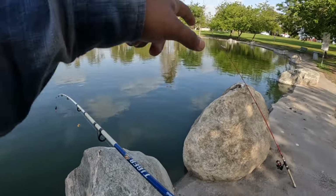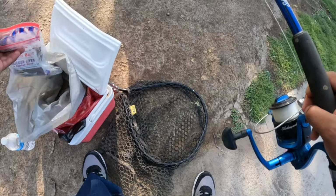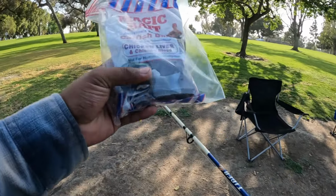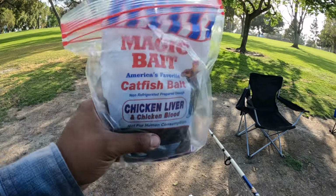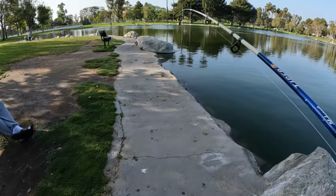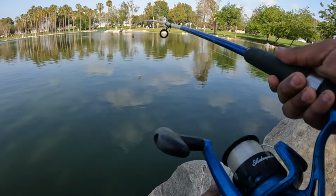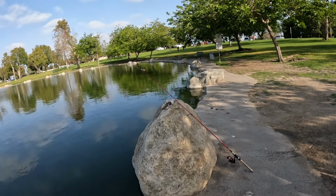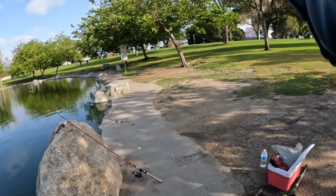And then the other one, I have this magic bait on it. It's like small nuggets, kind of similar to power bait, but smells like ass. That's what this one has, and that one hasn't really been touched at all. Let's get this thing back out there. Should I cast this as far as I can?